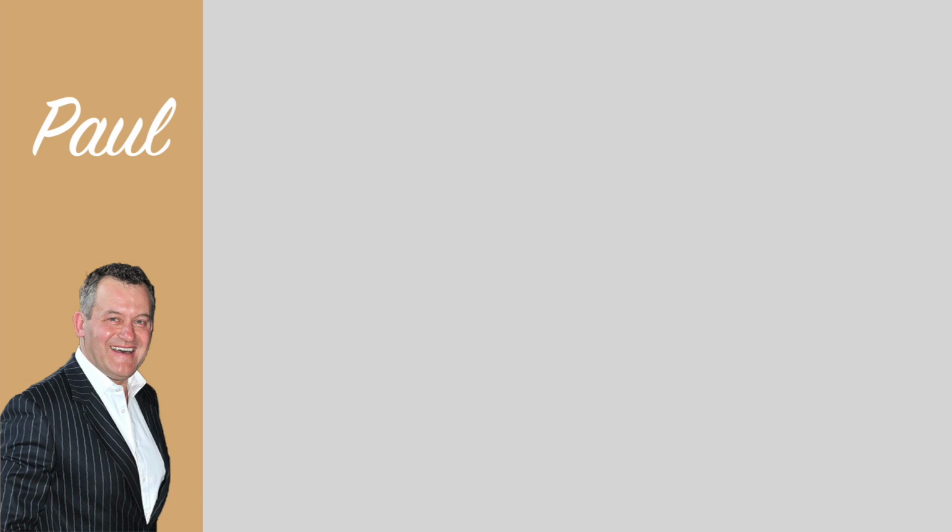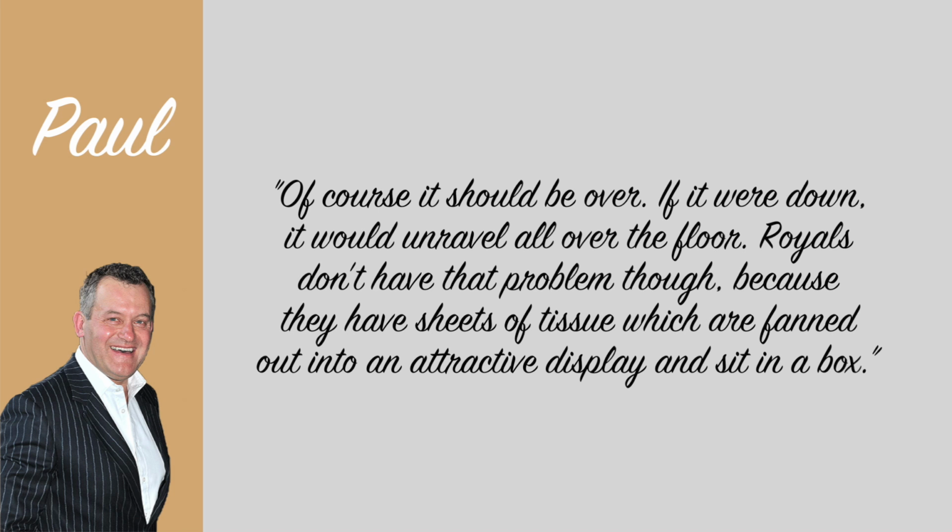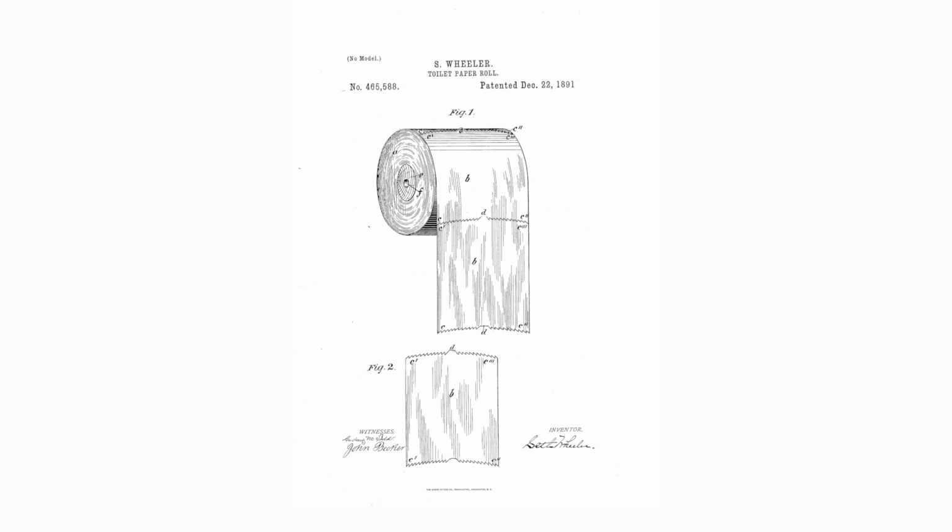On another note, the butler of Princess Diana, Paul Burrell, was asked which method is better, and said, "Of course it should be over. If it were down, it would unravel all over the floor." Royals don't have that problem though, because they have sheets of tissue which are fanned out into an attractive display and sit in a box. So that's one way to solve the issue, or we could just look at the patent. Oh, well, that settles it. It was made to hang over.